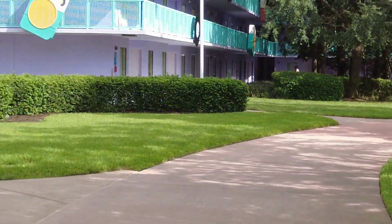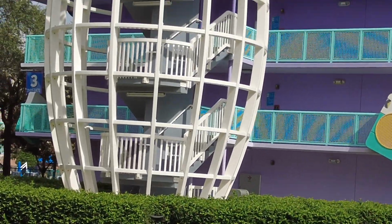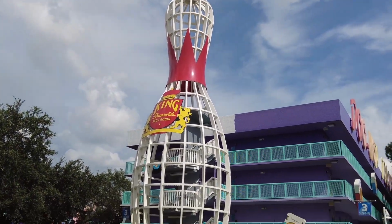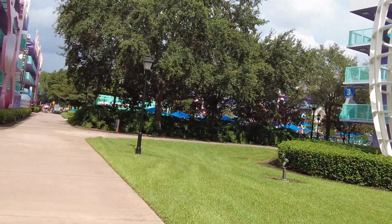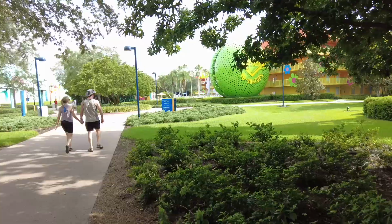Now, turning back to where that giant jukebox was, you have this big bowling pin, just to give you perspective of how tall it is. It's taller than the actual building itself. So we're back at the tippy top of the resort. Now our next section that we're going to be heading over to is going to be the 60s.